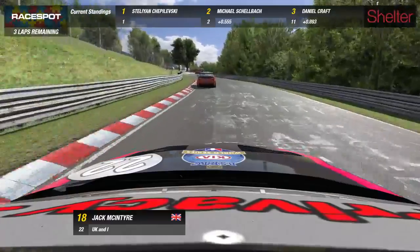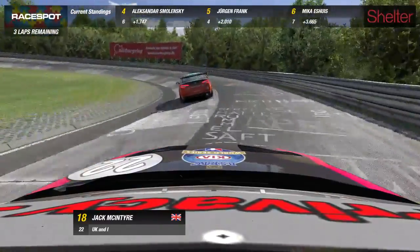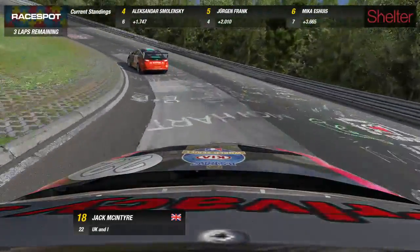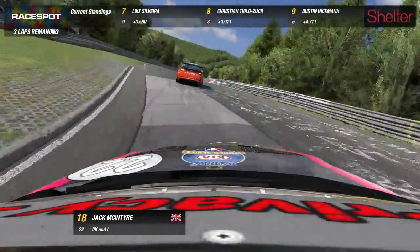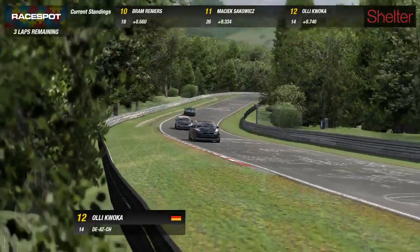James King becomes the winner out of that battle. And Jack McIntyre still there in P18. They come towards the carousel. I know this corner. Something happened to Ollie Quokka. He's up into P12. I don't understand how that happened, but he's up into P12.